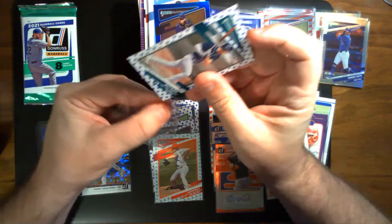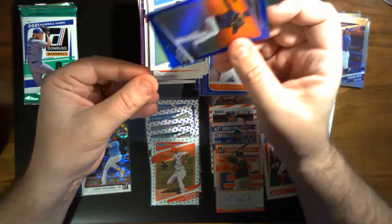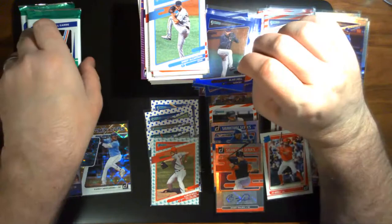That's the fourth Independence Day parallel. Was today the official release date of Heritage?